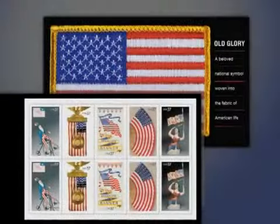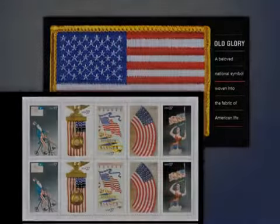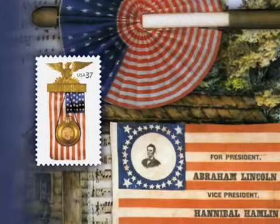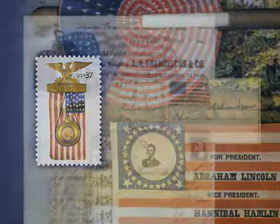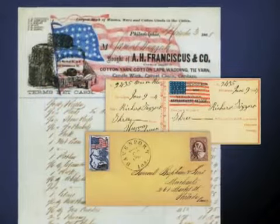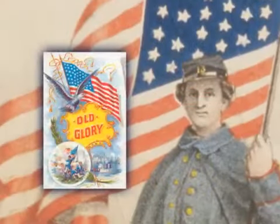The Old Glory stamp prestige booklet contains 5 different stamp designs, and it's about the use of the flag as a symbol and how that has appeared in American culture over the last, say, 200 years. Starting with the early political uses in political campaigns, Harrison's and Lincoln's and others. And then through the Civil War period, the flag was a very much used patriotic symbol, in the North anyway.